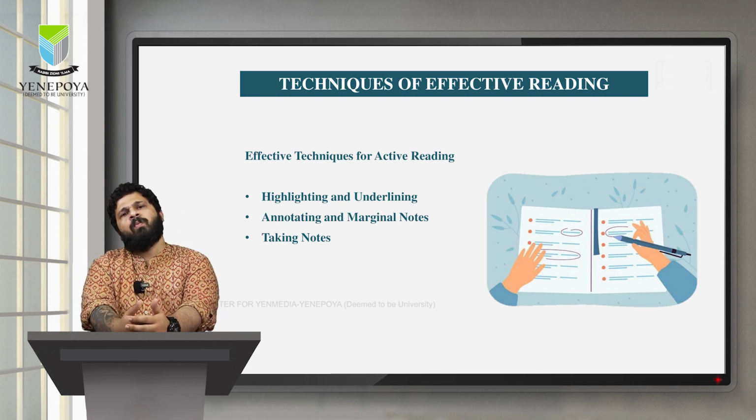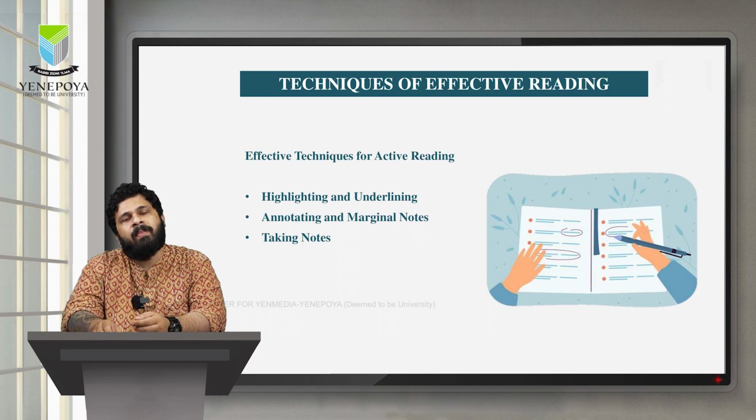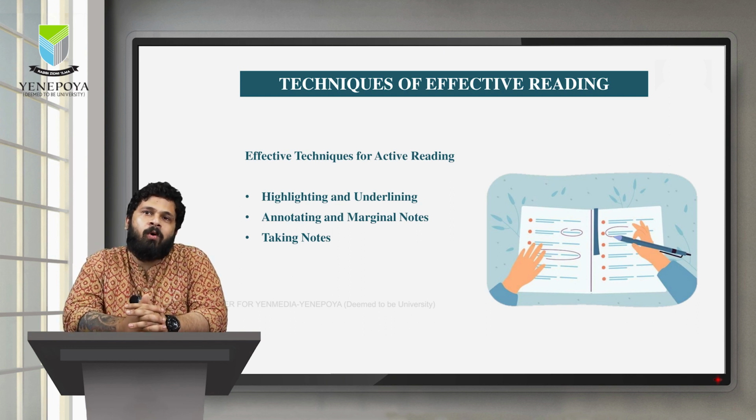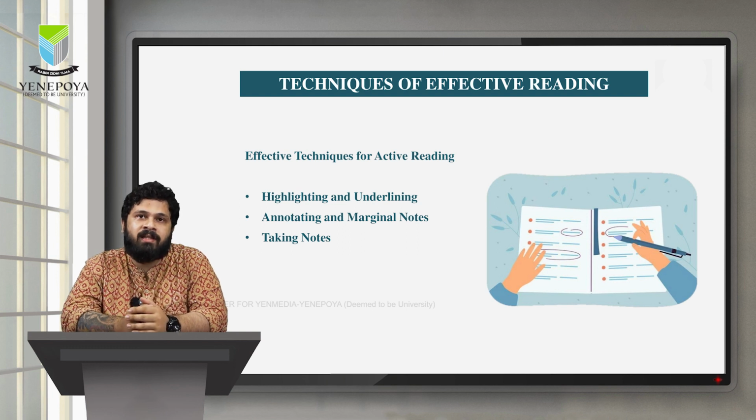For instance, you might want to use one color for main ideas, another for examples, and a third one for definitions. However, it is important to avoid over-highlighting, as excessive highlighting can diminish its effectiveness.